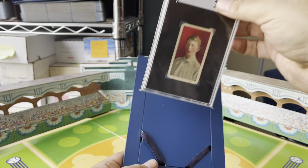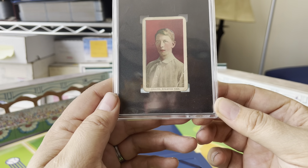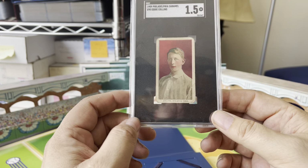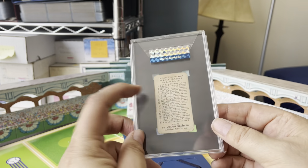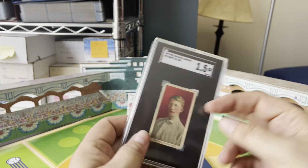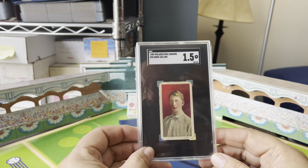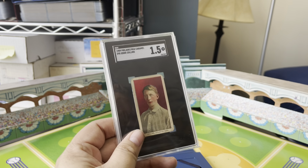Very bad chipping or creases down there in the corners. But it is still an Eddie Collins playing era card. 1909 Eddie Collins E95 Philadelphia caramel card. Back's got a little bit of paper lost right there. But this, I'm just so happy to have this. It's one of the ones I thought might cost me a bundle. But this was up for sale and nobody was interested, so I snagged it. So it does give me a total of 7 cards now.